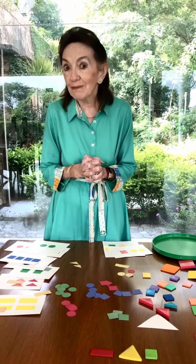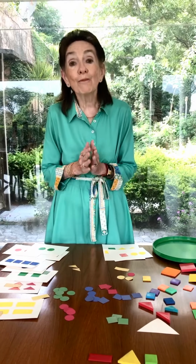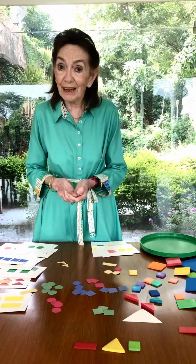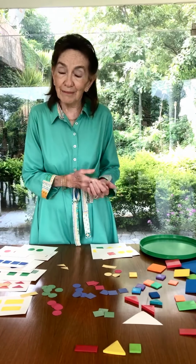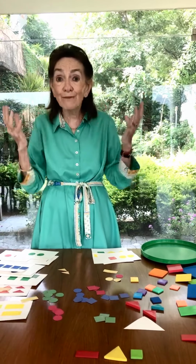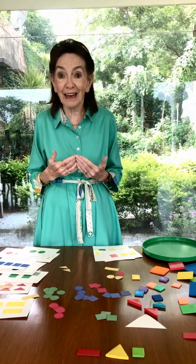Well, I hope you have some fun doing this with your children. I hope they begin to learn what you felt you needed them to learn, the names of the colors and the names of the shapes. But do remember that all these are very abstract and not in a 3 and 4-year-old's realm of living. So don't be surprised if it takes a little time.